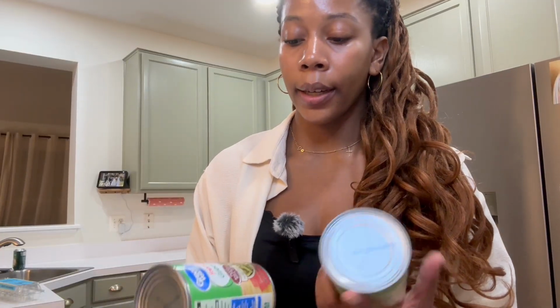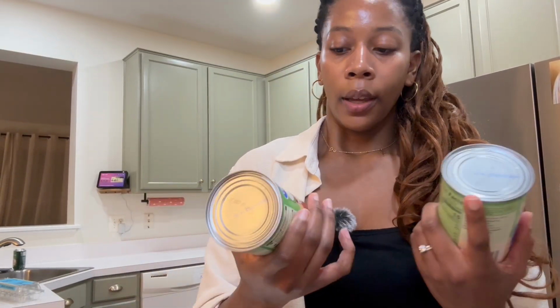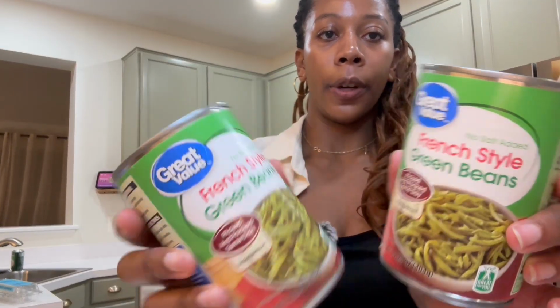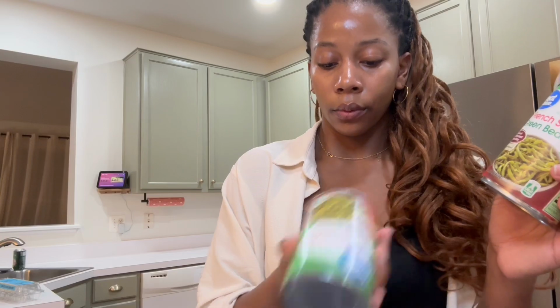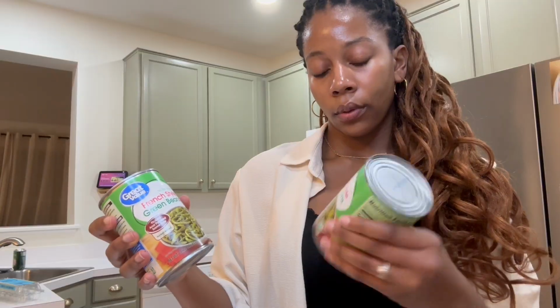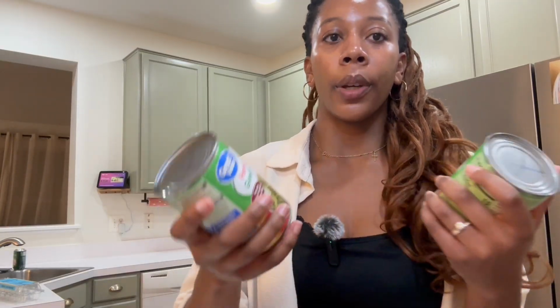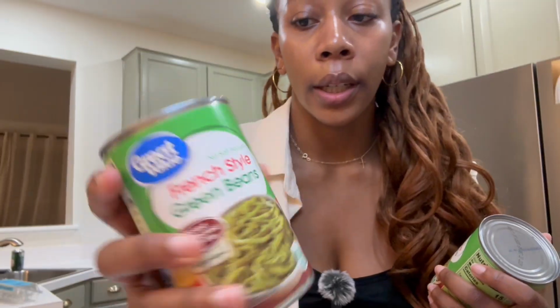We got 2 cans of green beans in addition to salad. Green beans are the other vegetable option that we're going to have. And we love the French style green beans. That's our favorite kind, and we always try to get the no salt added, just to cut down on sodium a little bit.